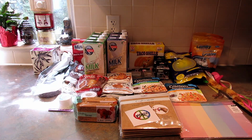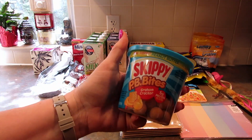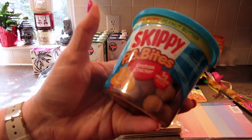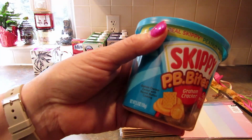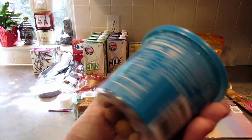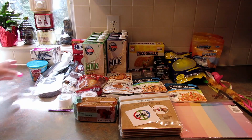I missed another food item. I picked this up for my son or my husband, whoever wants it. Skippy PB Bites, and it says graham cracker, so I'm guessing that's the flavor. Graham cracker center with peanut butter coating. So I know everybody in the house would like these except my daughter.